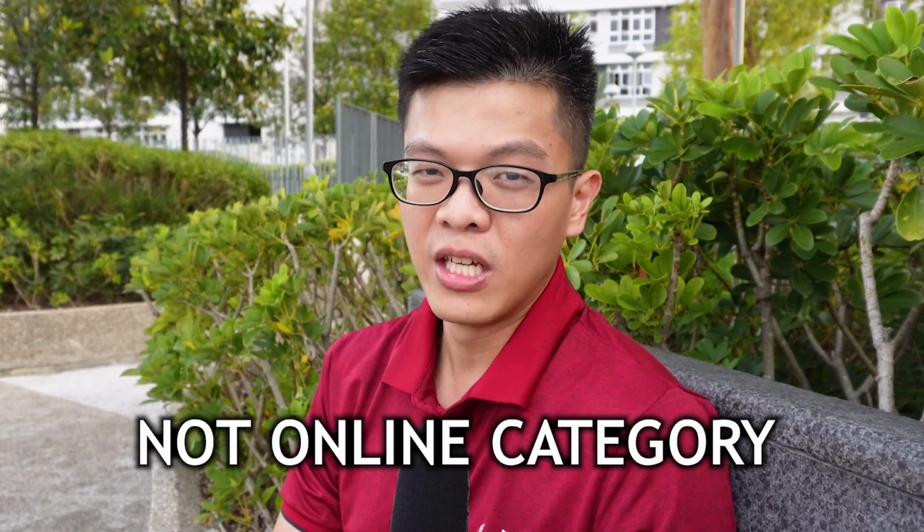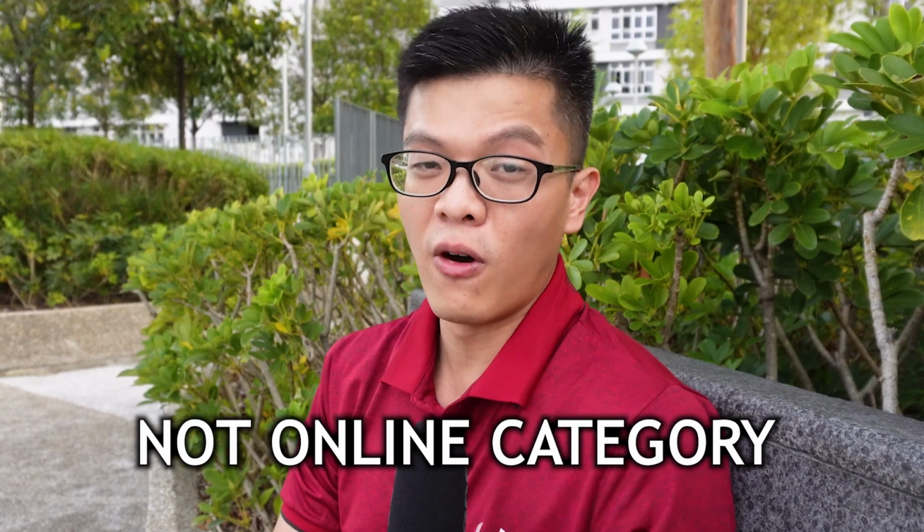I think to discuss this, firstly, you have to understand that although CardUp is an online payment processing service, it does not qualify for online category. So we are clear on that. It's actually an offline spending category. That's why all your online category eligible spend like your DBS Fresh, UOB Evo or Frank Online credit card, those will not earn cashback for CardUp.